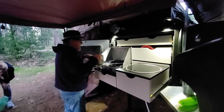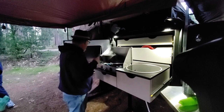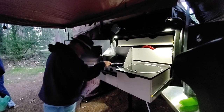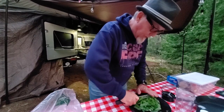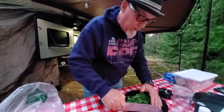A little ways more. A little ways more to go. That's for the squirrels. Give this a real quick rough chop. Get that ready to go.